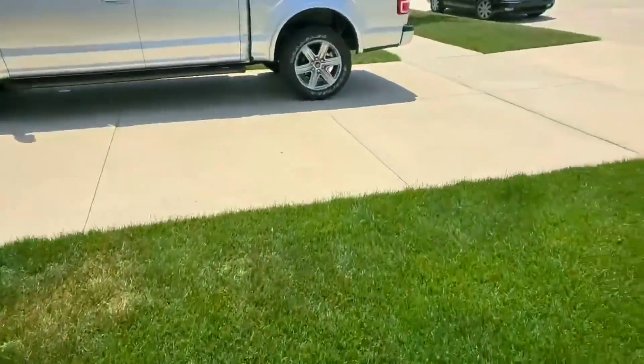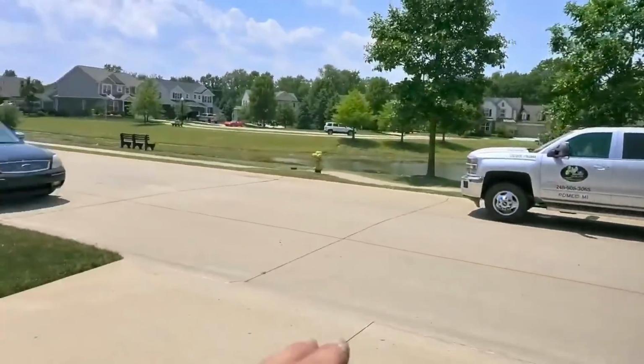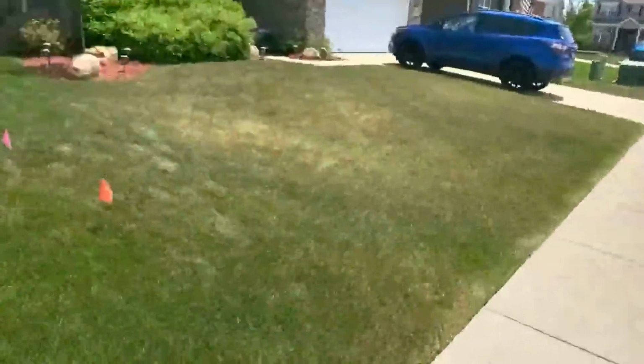It's a nice job. I like the neighborhood. Look at the parking, it's beautiful. We can put all our stuff on one side by the park here.